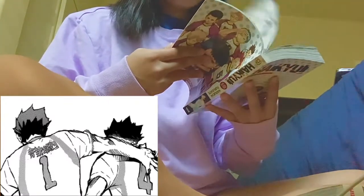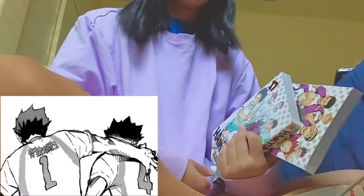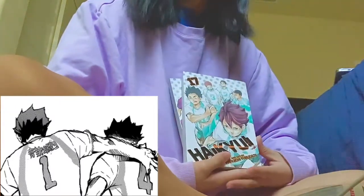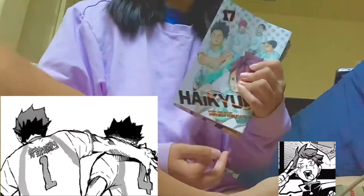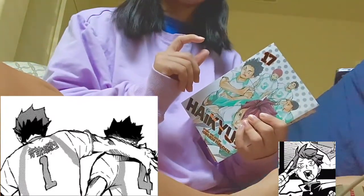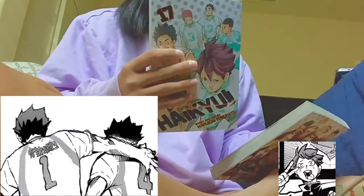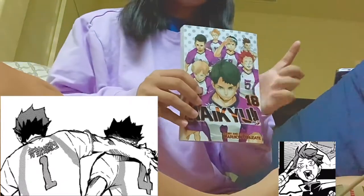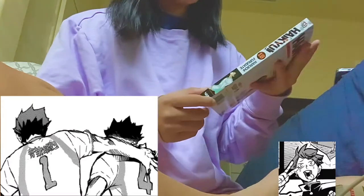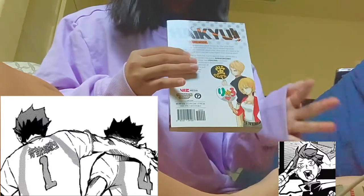But yeah, I'm just really excited to skim through these because I already read all of Haikyuu. I just want to actually collect the physical copies because look at these covers. I swear, the only reason I collect these manga is the covers, and sometimes the little informational things between chapters. So yeah, done with 17, and this is 18 with the magnificent Shiratorizawa squad, who I can't really name all of. And then we have the two cheerleaders.